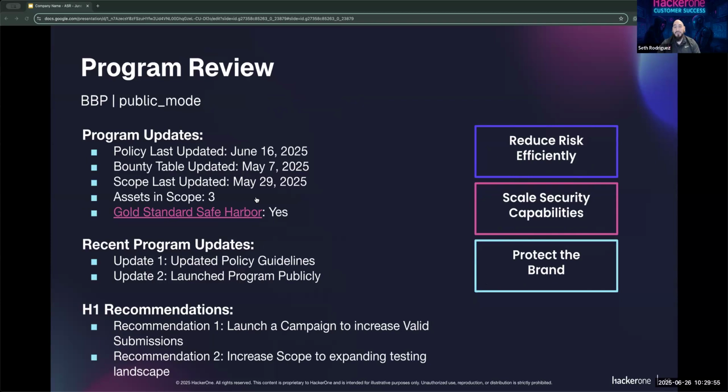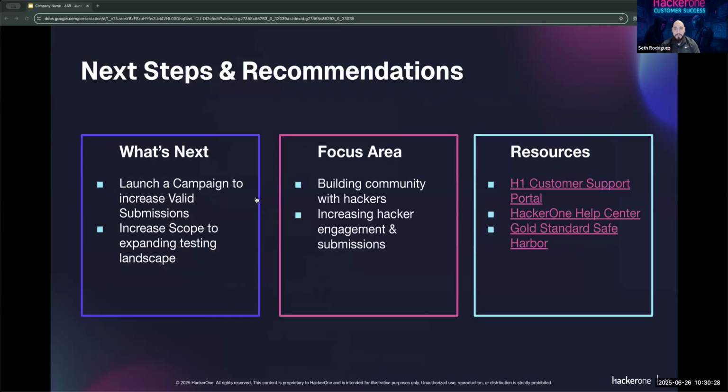So here we provide those tailored recommendations based on their recent activity. For example, if they're not getting a lot of engagement, we may suggest a campaign with the researchers to help get more visibility there. And so this is where our customer success expertise really shines and drives the value, because we can give them tangible next steps. And then we can check in with them before that next monthly sync to say, like, hey, did you implement this? Did you not? Or how can we help you overcome any blockers or barriers?